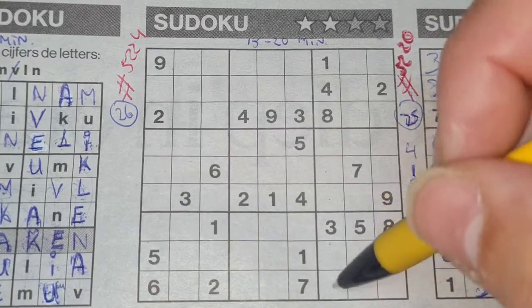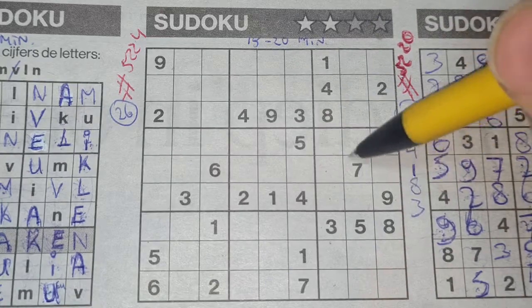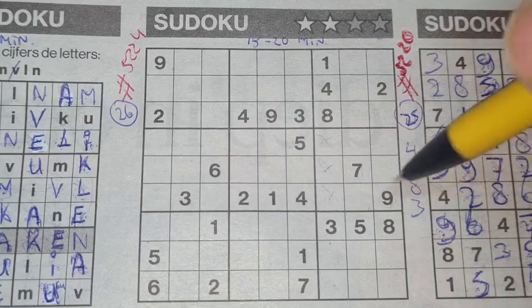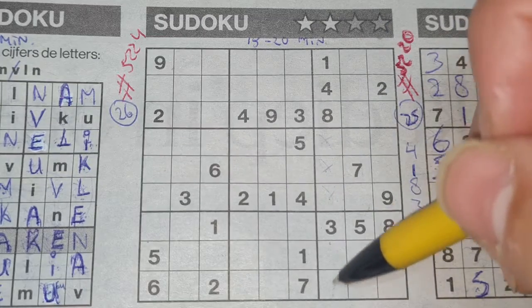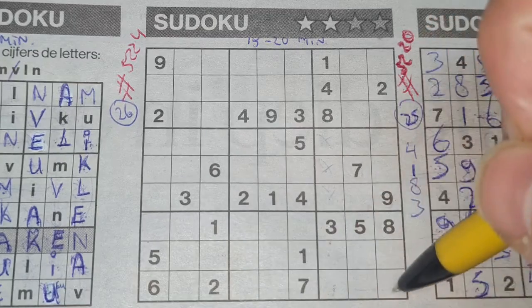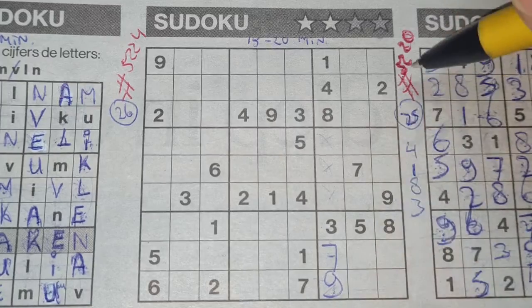1, 2, 3, 4, 5 missing numbers in this column. Two of those missing numbers are the 7 and the 9. We have a 7 and a 9 in this big square, so no 7 and 9 in these three boxes. The 7 and 9 go in those two boxes as a pair, 7 and 9. We have a 7 in this row, so no 7 there. 7 should be here, and the 9 goes there.